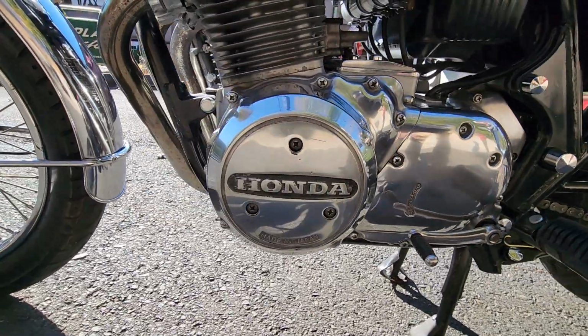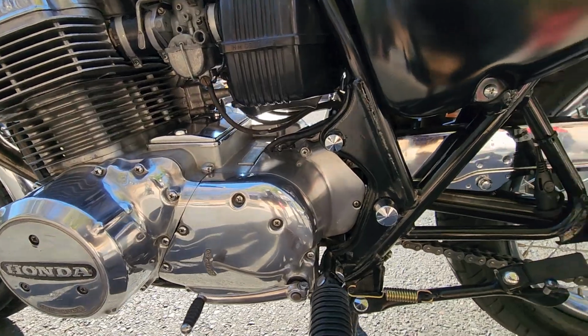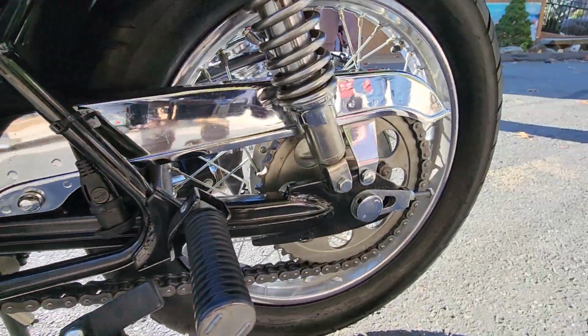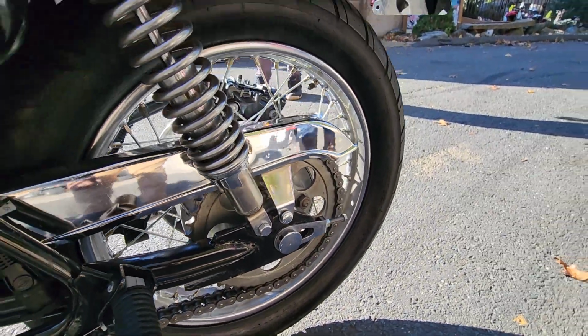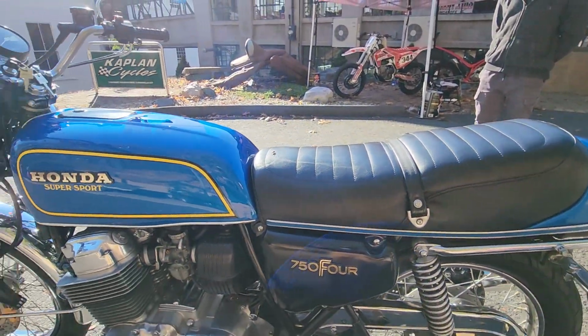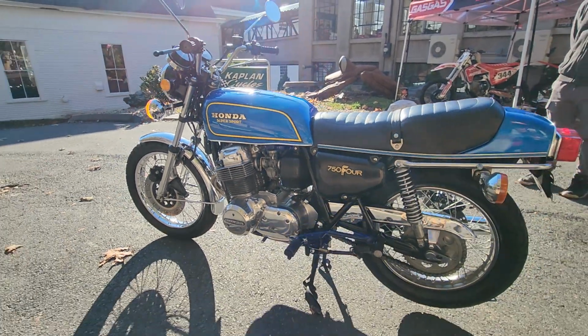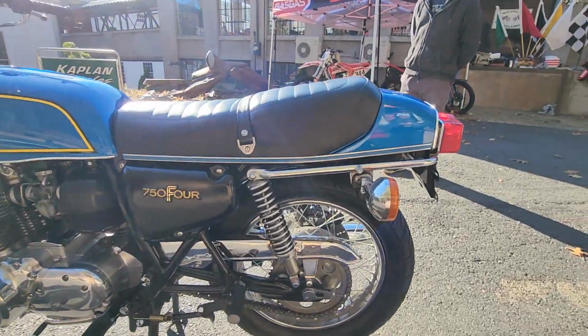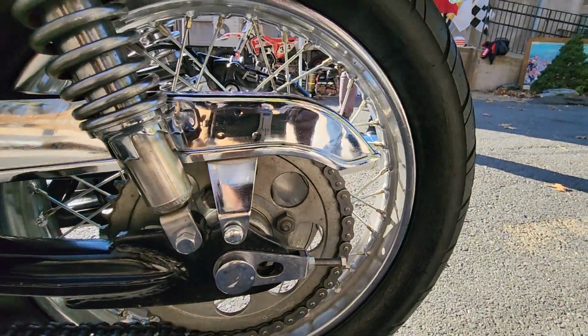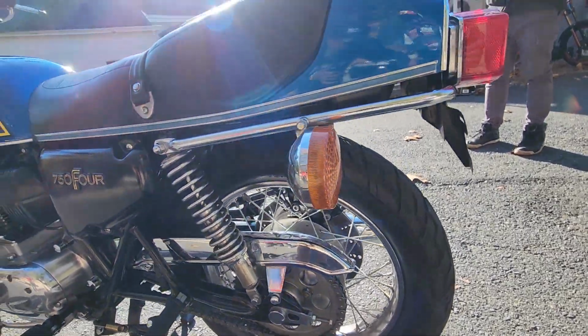The full carb rebuild and sync, front and rear master cylinder rebuild, ignition timing was done, the valves were adjusted, the cam chain was checked and adjusted, and new Motul oil, a new filter, and new plug caps. It has modern late model tires, that is to say much better than the stock original tires. And again, if you look at that chain, that's a new chain. All the running gear on the bike is original. It's an absolutely impeccable machine.